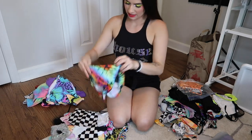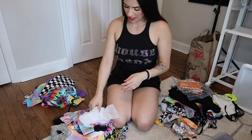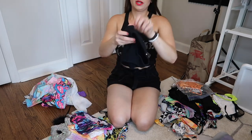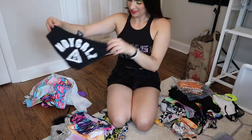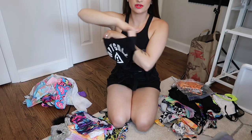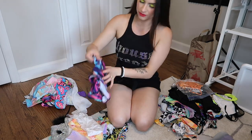We're keeping that. Keeping that. Gonna keep that. Keep this. Haven't worn this. Haven't worn this. My little hoodie girl bottoms. I'm gonna keep these. Actually, should I keep these or donate these, guys? I think I wore these one time, but I probably will never wear them again, so I'm gonna sell those.